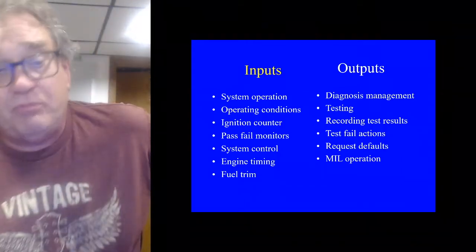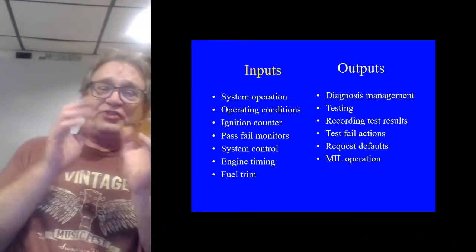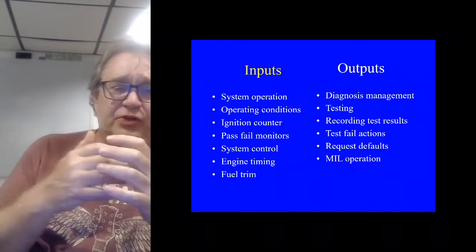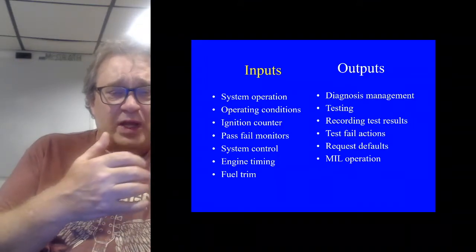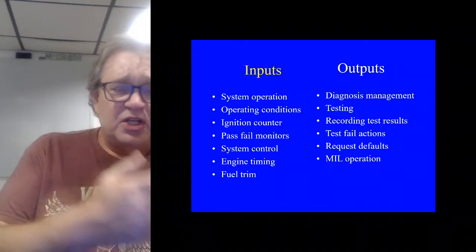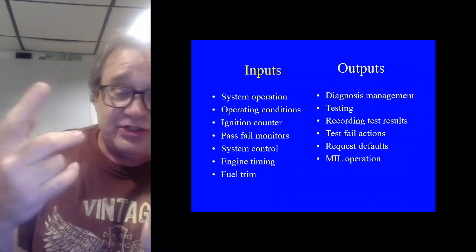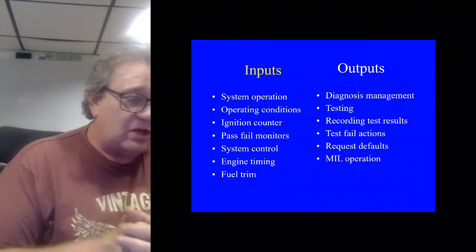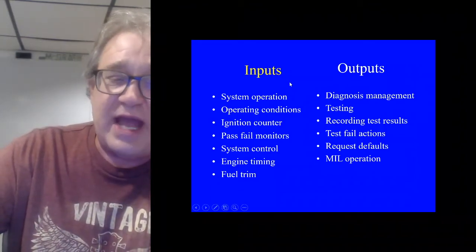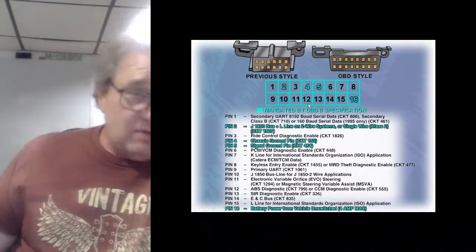Okay, inputs and outputs. Inputs are usually sensors, okay? And outputs are usually what it does with this information: diagnostic management, testing, recording test results, test fail actions, that's a good one, requesting defaults. We'll talk more about that. This is what we look at: system operation, operating conditions. Talk more about it later.